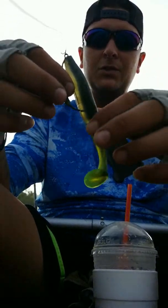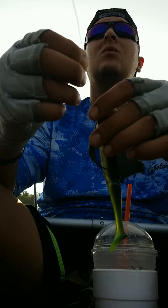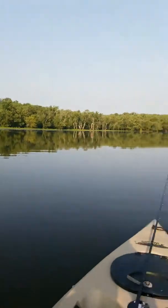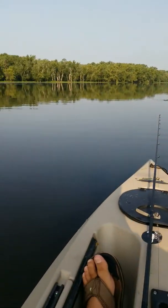Anyways, little swim bait. Yesterday and today, the water's been pretty high. Can't tell, but the water's pretty high right now. It's usually not as high like this. It's pretty low. But anyways, let's keep going and let's see if I could pull something out of here and pull you guys on.